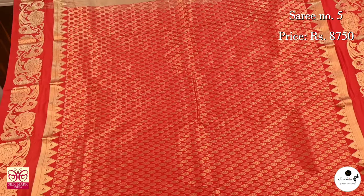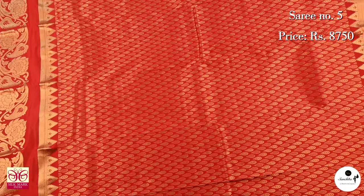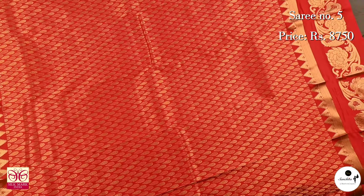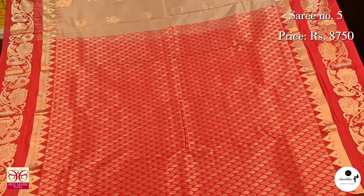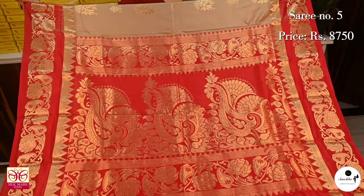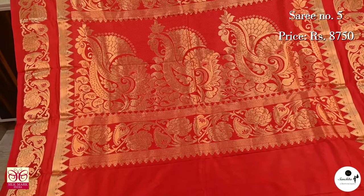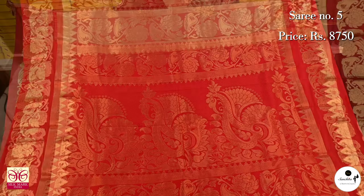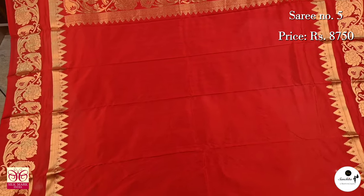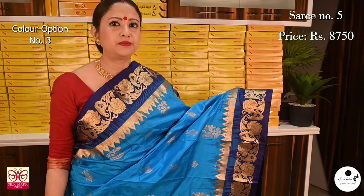This is the pleat portion of this saree with beautiful brocade design in drop shape buttas. Rich gorgeous pallu with gold zari kwar. Running blouse piece in deep red color. Color option, aqua blue with navy blue.